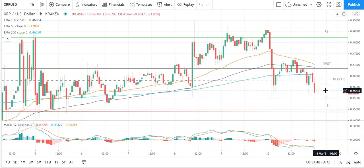Finally, looking at Ripple's XRP against the US dollar, also bearish this morning. Going to need to see Ripple's XRP move through the 38.2% fib at 0.4632 and the pivot level at 0.4687 to bring the first major resistance level at 0.4823 into play.